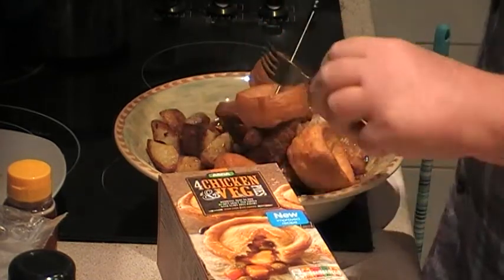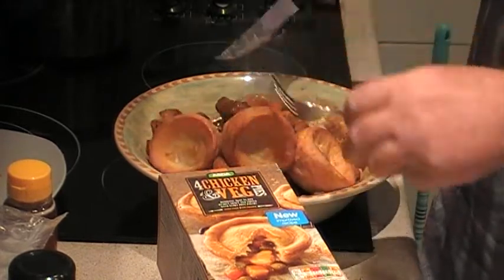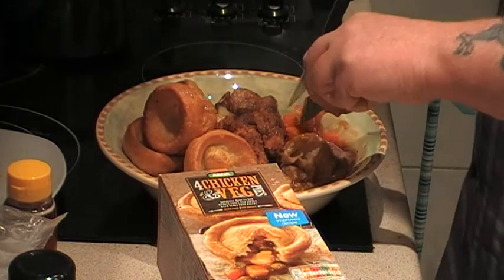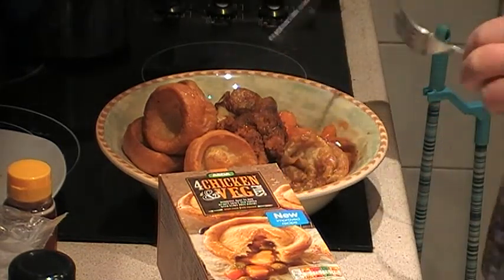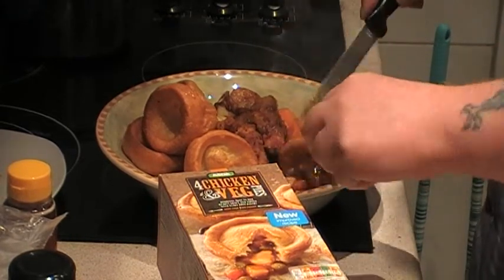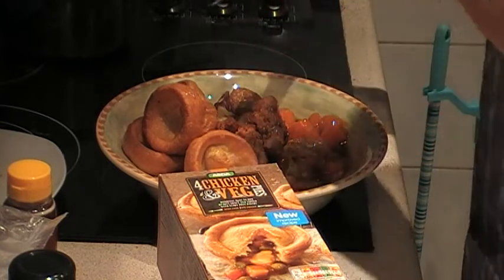Anyway, yeah, tell you what, having gravy on these dinners really makes the difference. I never was one for having gravy. It's just my mum bought me a tub of gravy, and after that I've been using it ever since.